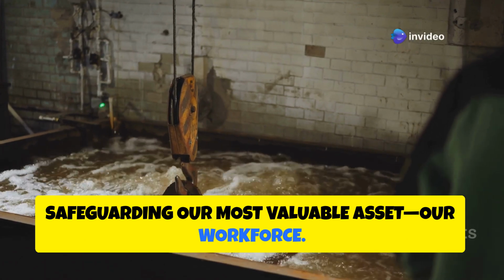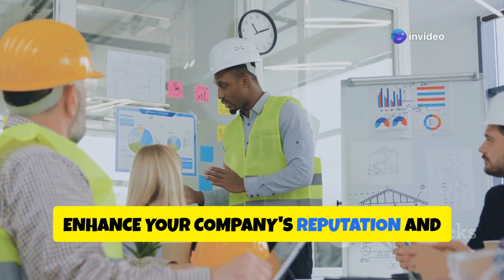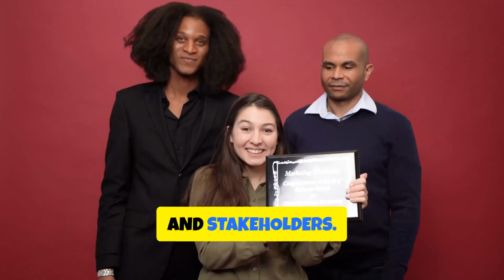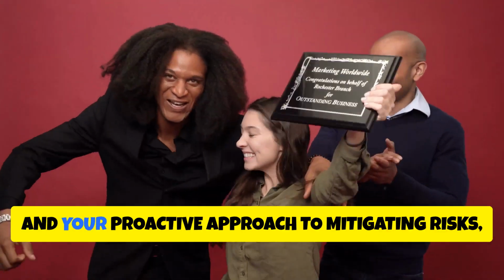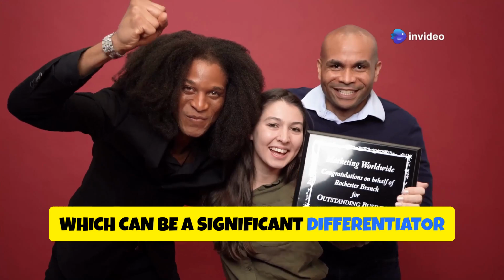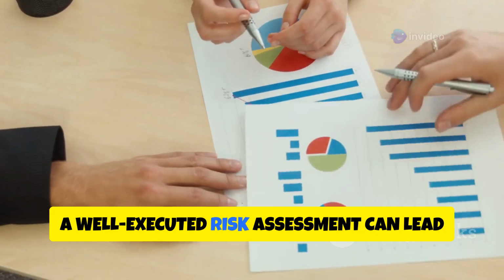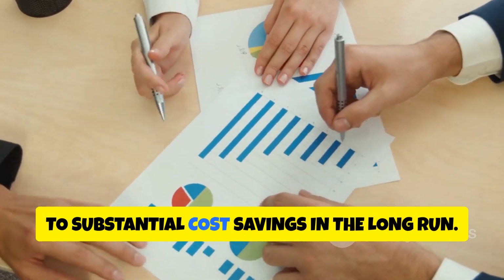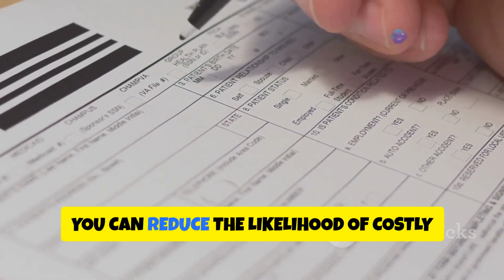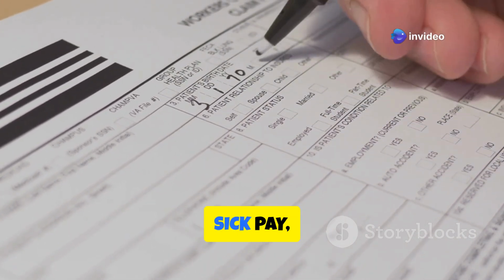Secondly, a robust risk assessment process can enhance your company's reputation and build trust with employees, customers, and stakeholders. It demonstrates your commitment to safety and your proactive approach to mitigating risks, which can be a significant differentiator in today's competitive business landscape. Thirdly, a well-executed risk assessment can lead to substantial cost savings in the long run. By preventing accidents and ill health, you can reduce the likelihood of costly insurance claims, legal expenses, sick pay, and lost productivity.